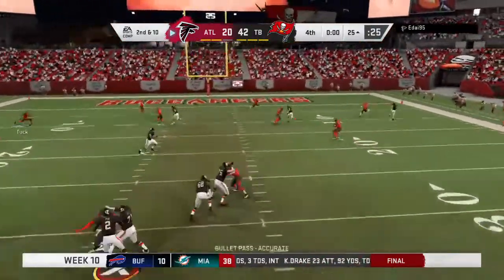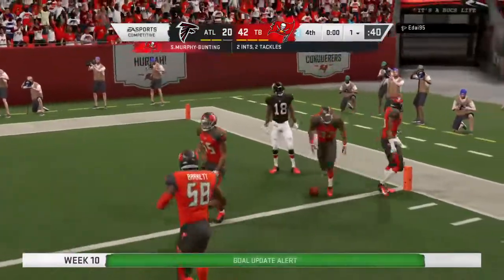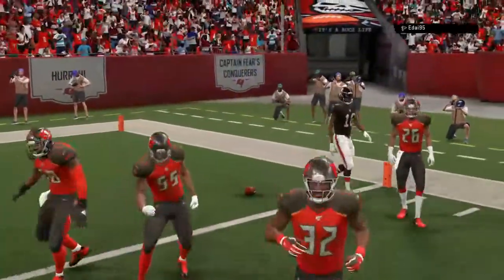One final shot. They'll look to throw. And for the 4th time tonight, it's an interception. Read it well, and it's picked.